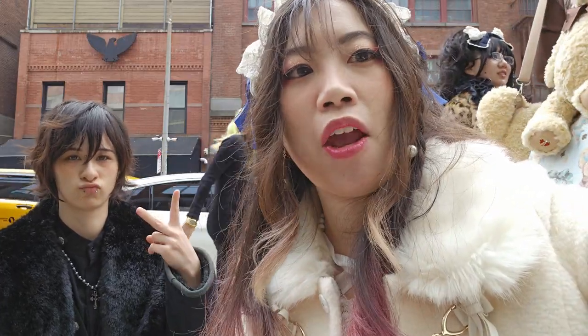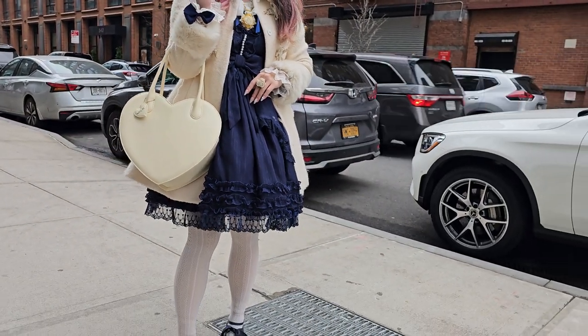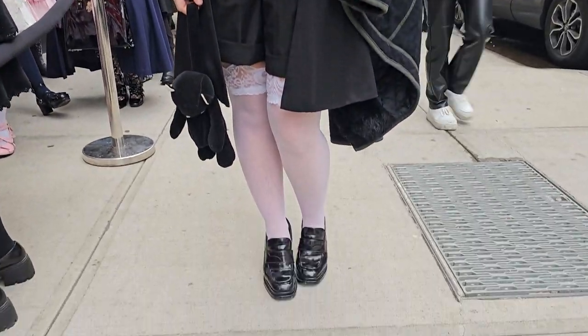This is how my Coord looked all put together. It's hard to see the full effect because of my coat, but I really like this Coord. Rex dressed in OG, and she did a fantastic job putting her look together. I absolutely love her little cat bag.